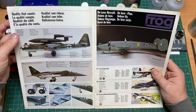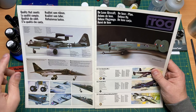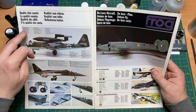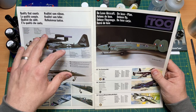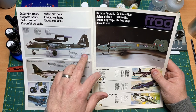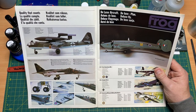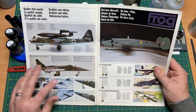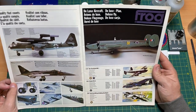You can see here straight off, they have different languages because it's an international one, so quality that counts. It's saying here that it has movable propellers, good moulding details, alternative parts, good landing gear, authentic markings, and it does have movable rudders. And then it says here, many Frog kits have alternative parts, including weapon loads, single or two-seater variations, and undercarriage variations of float, skis and wheels. And it's just really nice how they set this all out. They were very good at telling you exactly what you got.